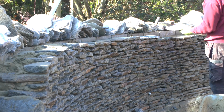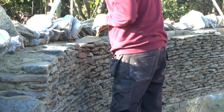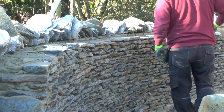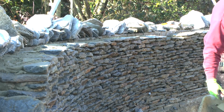So there I was with a tape measure, just checking the overall height, because the wall was supposed to come to 1 metre high, and the stone bit, not from the ground up, from the footing up. So I was doing a run through with the tape measure and the level, just to make sure I was getting close.